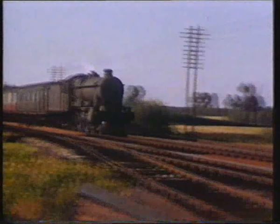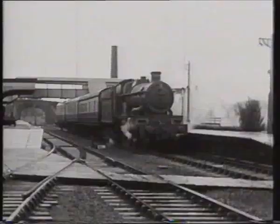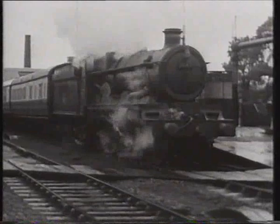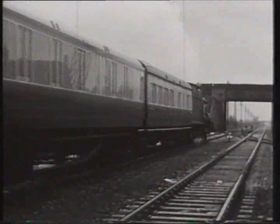For heavy express passenger duties, Churchward produced a four-cylindered version of the Saints using the same boiler. This was the celebrated Star class, the prototype of which, number 40, appeared in 1906. It was built as a 4-4-2 or Atlantic, but subsequently rebuilt as a 4-6-0. And it was the progenitor of a separate dynasty of four-cylindered express passenger locomotives.